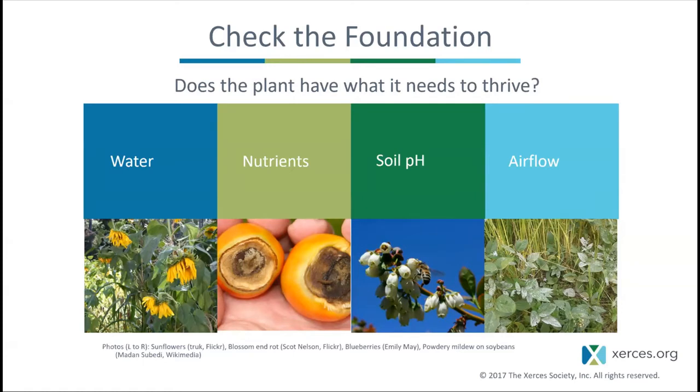And you do want to just make sure that you know what you have. Blossom end rot in tomatoes can resemble a fungal disease. That's the second picture here, but it's actually the result of calcium deficiency in the plant. So again, it comes back to getting a good idea of what you're dealing with.